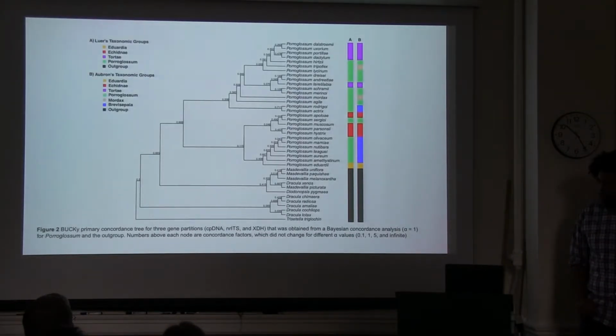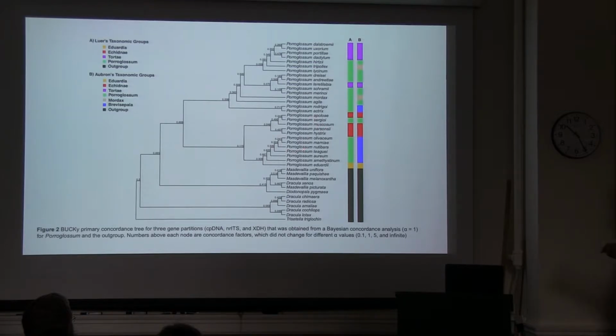Okay, so this is the Bucky primary concordance tree. So we pretty much get the same relationship in terms of the clades that we get. We get the Porroglossum clade, the Echidnae clade, and the Brevicipilla clade. However, here the internal nodes switch. So instead of the Porroglossum group being sister to the Echidnae group, we have Brevicipilla and Echidna sister to Porroglossum.